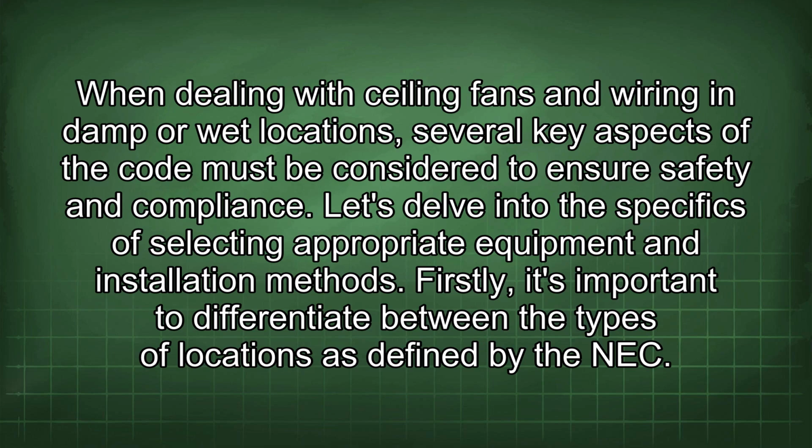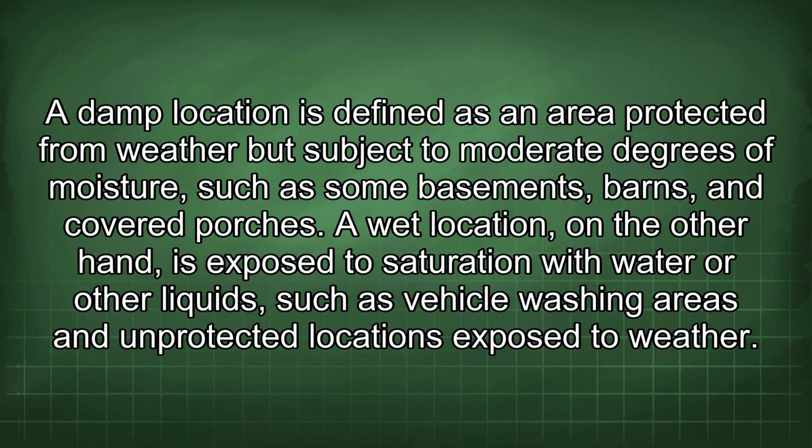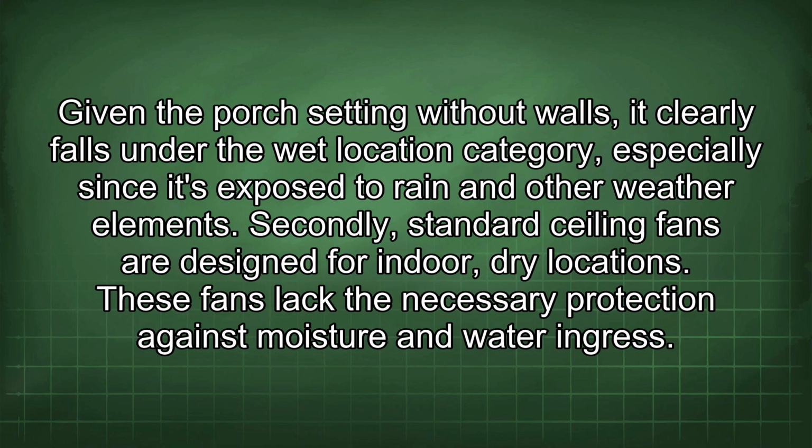Firstly, it's important to differentiate between the types of locations as defined by the NEC. A damp location is defined as an area protected from weather but subject to moderate degrees of moisture, such as some basements, barns, and covered porches. A wet location, on the other hand, is exposed to saturation with water or other liquids, such as vehicle washing areas and unprotected locations exposed to weather.